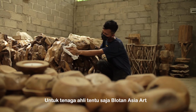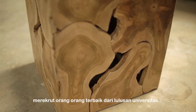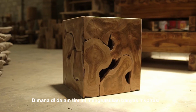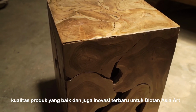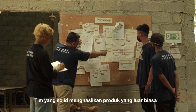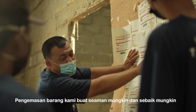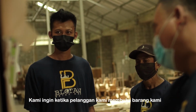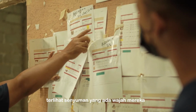For the expert staffs, Blotan Asia Art always recruits the best people from university graduates, where they can definitely offer a lot of inspiration, good product quality, as well as latest innovation for Blotan Asia Art. A solid team produces a great product. Our packaging of goods is made by considering as safe as possible and as good as possible aspect. We hope to witness our customers smile when opening our items.